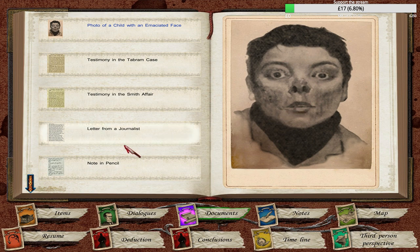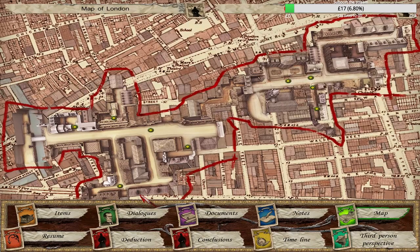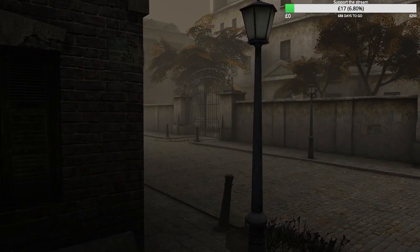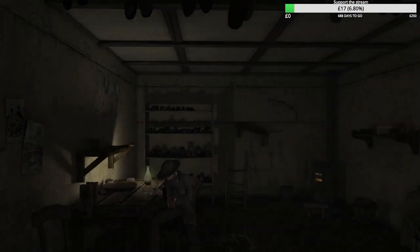What a picture. Holy crap. Let's go to the cobbler's. Oh, talking cobblers, chaps. Let's go to the cobbler's. I fast travelled from there to here. What's the point?